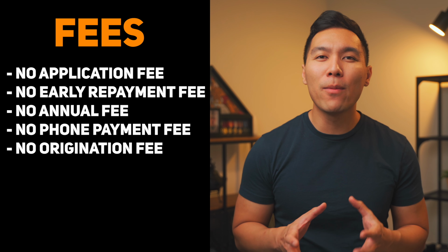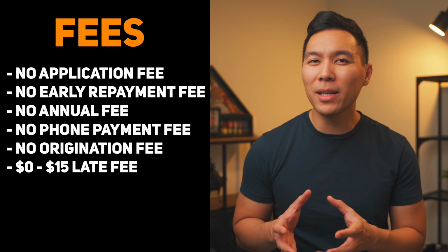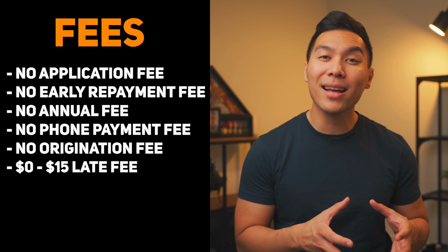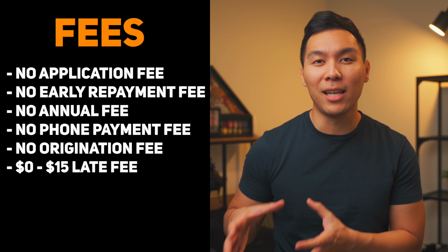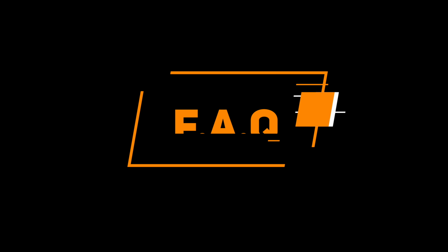But they do charge a small late fee ranging anywhere between $0 to $15, but they do something very unique with this. Instead of pocketing it for themselves, they put it into a locked savings for you to access once you've paid back your loan. Yeah, that's right, your late fees are given back to you if you have proven to be a successful customer. Now let's move on to frequently asked questions.